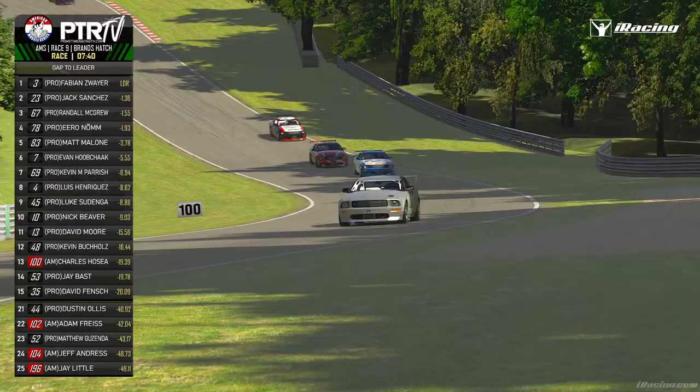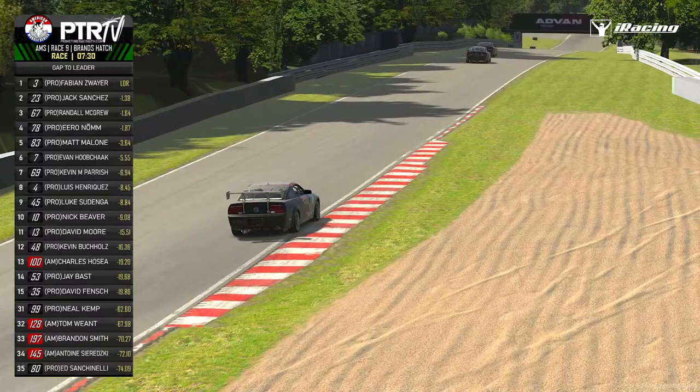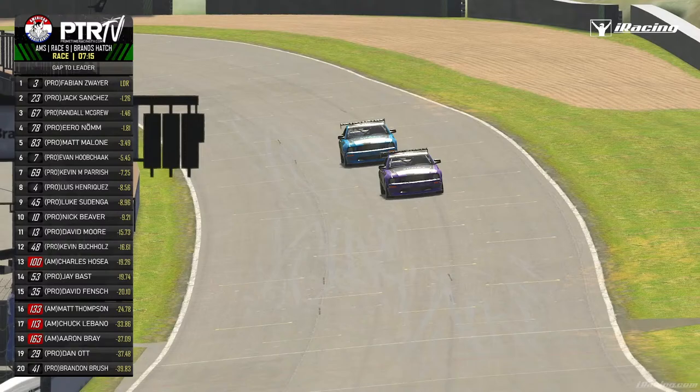He got a 1.4 second lead out of that exchange, and this is good for him, A, because now he has the buffer, and B, if he does need to back it down 5%, he has a little bit of space to do so if he's tight on the fuel level. But we do have two more slower cars just to the front of us here. Matt Malone still about a second and a half behind these, so he still needs a little bit of help. And I believe that's John Casey and Greg Brockway. They will be the next thrown into this lead car shuffle.